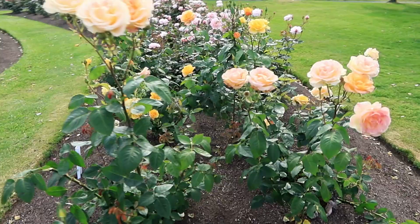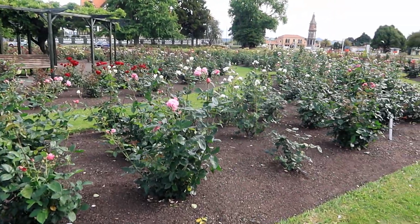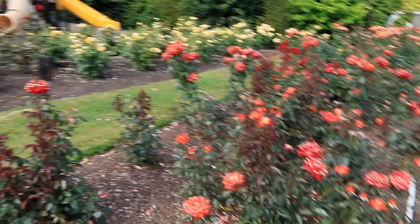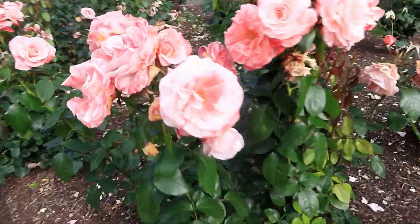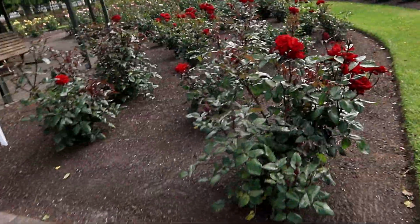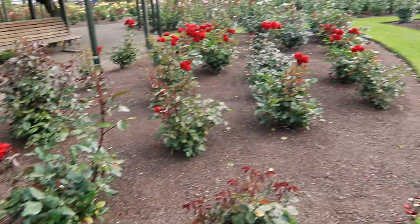Ay, sarap naman. Sarap naman mabuhay. Ang daming flowers sa paligid. Wow. Okay. Red flowers, yellow flowers. They're pink. Ben, pink here. But I think they're dying. So lovely. May posing. Sarap naman ng pakiramdam. Oh, daming flowers. Wow. All over flowers.